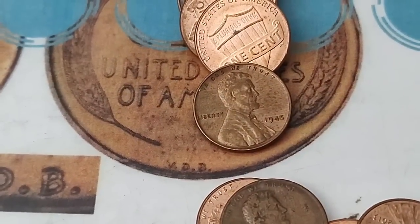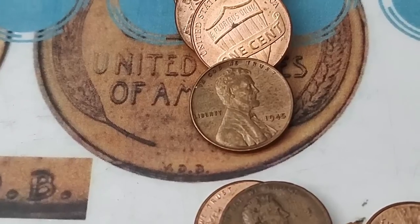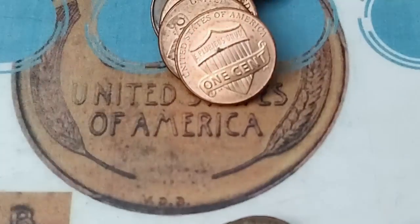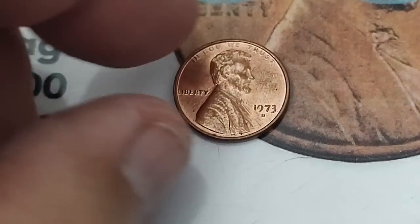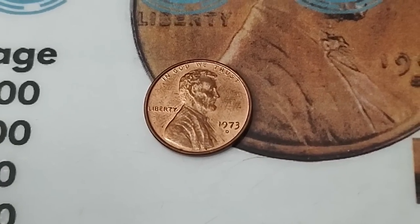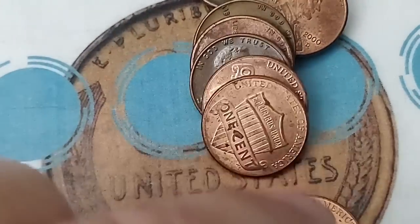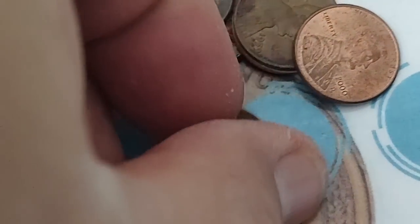Well, I gotta say, so far I'm pretty pleased with the customer rolled. Here is my third wheat penny, 1945 of Philadelphia. And it's a nice one too. It's in really good shape. Finding more copper. And here's an older one from 1973 that's really kept its luster, I guess you would say. Yeah, there's some decent copper here.